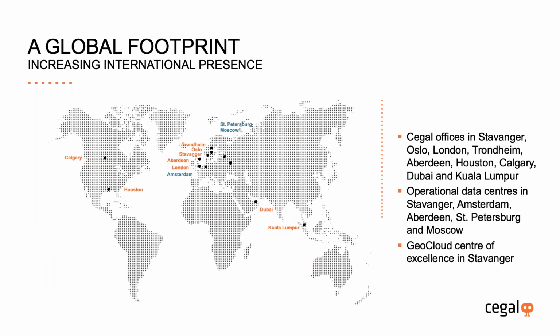And Cegal is a global company. We have our headquarters in Stavanger, which is also the center of excellence. Other offices are in Oslo, London, Trondheim, Aberdeen, Houston, Calgary, Dubai, and Kuala Lumpur. We have data centers in Stavanger, Amsterdam, Aberdeen, St. Petersburg, and Moscow. And with this global footprint, we are able to support our customers 24/7 anywhere at any time.